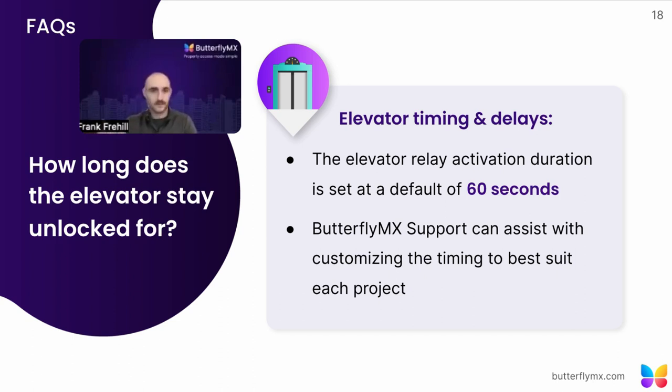For example, you might have a building where there's a long walk from the front door to the elevator bank. You might want that timer to be a little bit longer. And sometimes it's wiser to extend that to give the guest an appropriate amount of time to be able to enter the building and walk to the elevator.